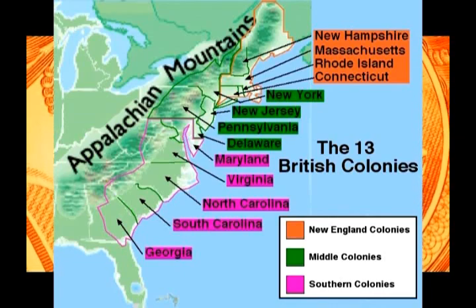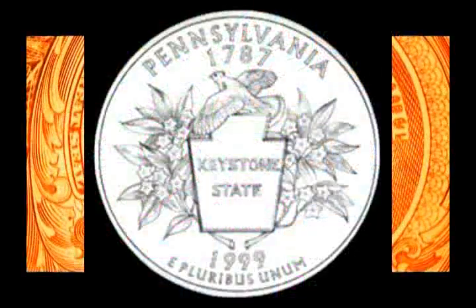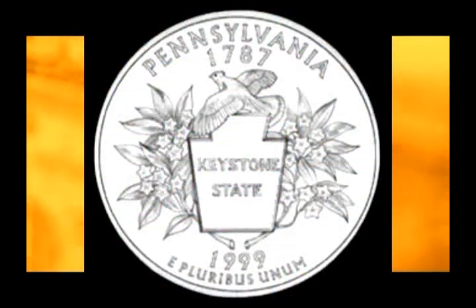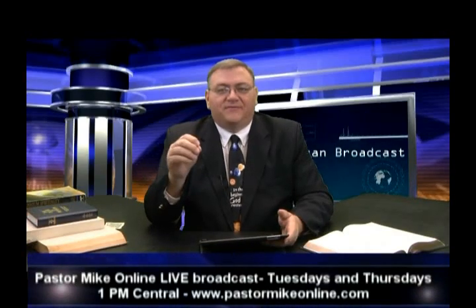What is the nickname of the state of Pennsylvania? Take a look. It's called the Keystone State, and there's the Keystone as their logo. In fact, if you drive through the highways of Pennsylvania, the highway number signs are all in the form of a keystone. Why is Pennsylvania called the Keystone State?